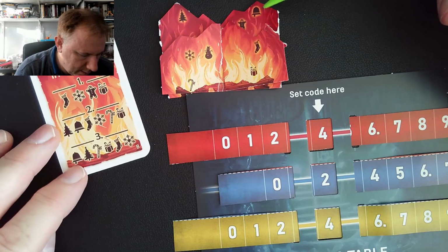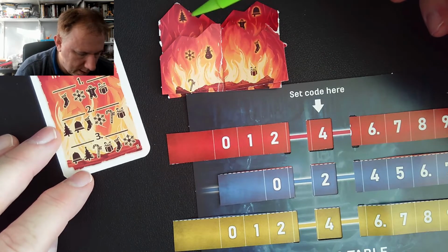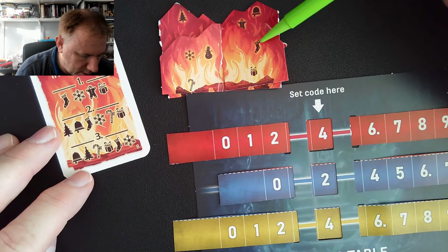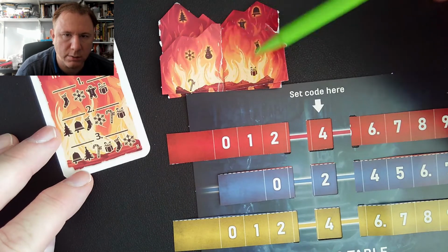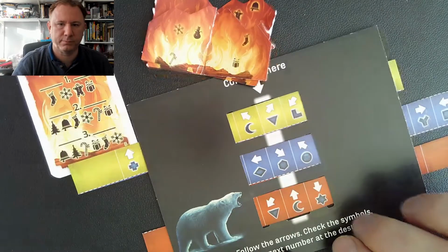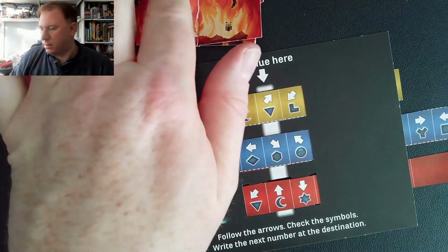A bell to a Christmas tree, goes across the top, bell to Christmas tree, down to, whether that is candy cane, across to gift, up to sock, and to stars. We've got da-da-da-da-da-da, da-da-da-da-da-da, which is a 6. So, our code is 426 for today. Let's turn this over. And we have a sequence of movements to apply on the box.